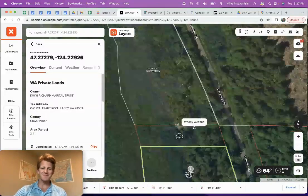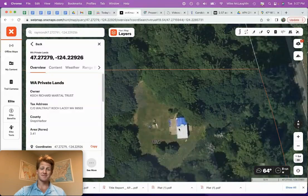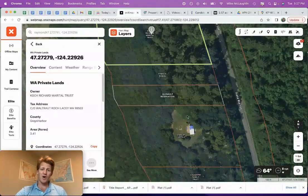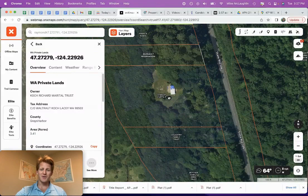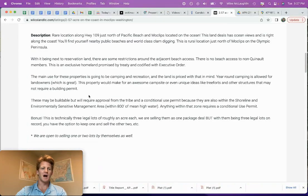You can see that. So this person's using their property. This guy's got some sort of structure down there. So, I don't know. Supposedly you need to go through the Quinault Reservation to get your building plans approved. So these lots may be buildable, but you'll require approval from the tribe and a conditional use permit because they're also within a shoreline and environmentally sensitive management area, within 800 feet of a high water table, I guess. So anything that is in that zone requires a conditional use permit.